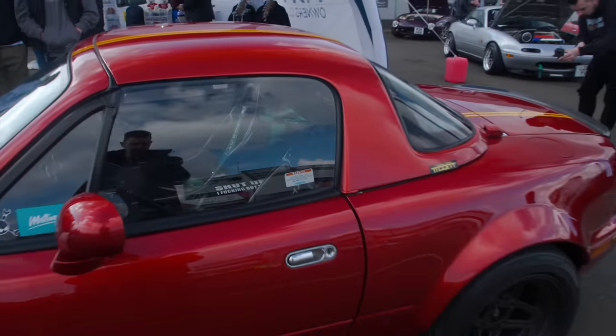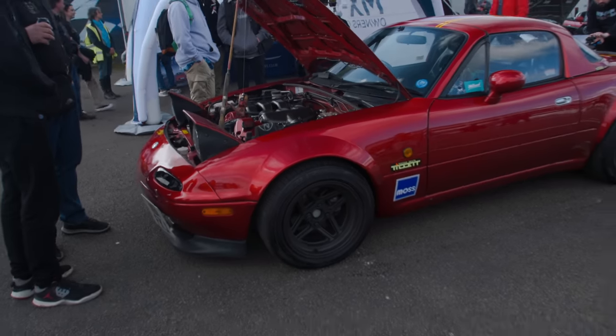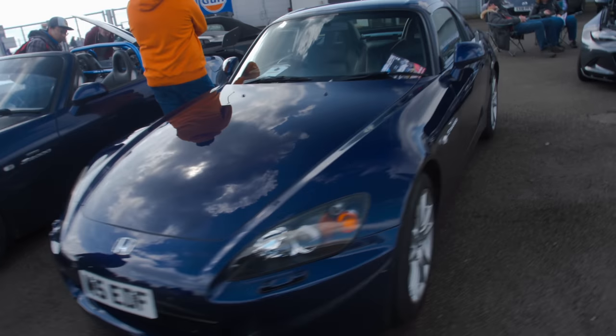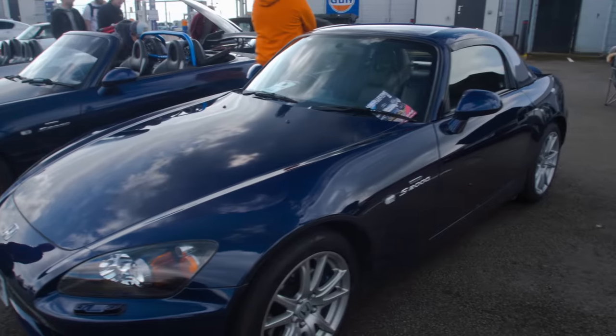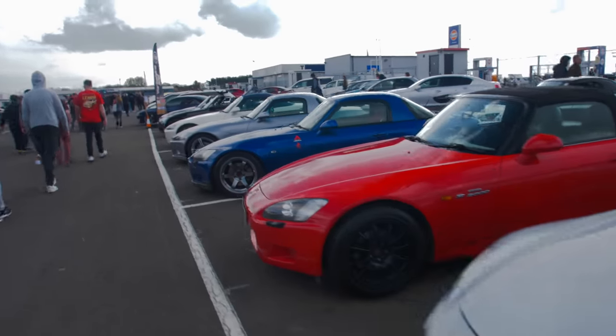Tillet's racing seats in there look super cool. Little V6 in there if you didn't know. I'm sure you know way more about this than I do. And here are the 9K Everyday Boys. It's sort of a Midlands-based club I've been speaking to a little bit recently. Loads of cool S2000s on here.